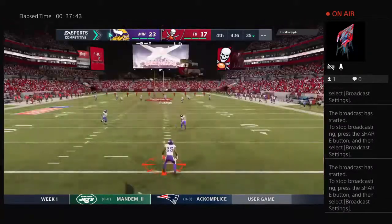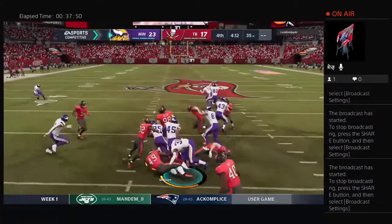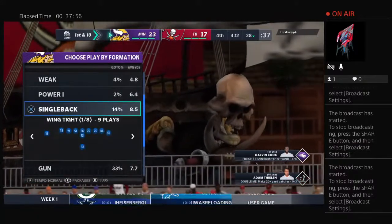And now things get a bit more interesting here in this 4th quarter. Taking it about the 1. And able to take it past the 25 and up to the 28-yard line. At their own 28-yard line.